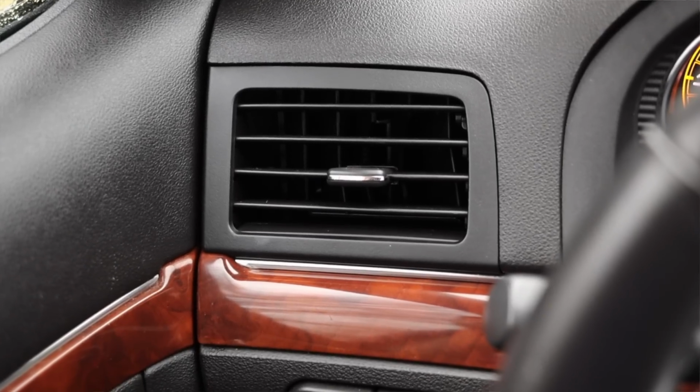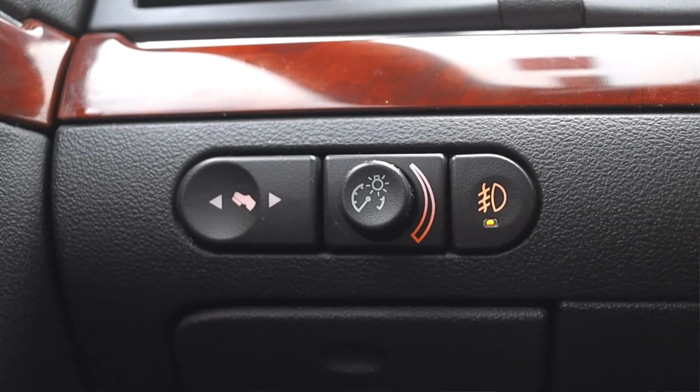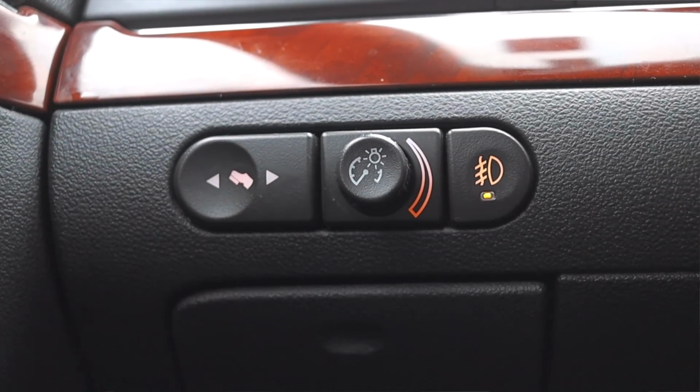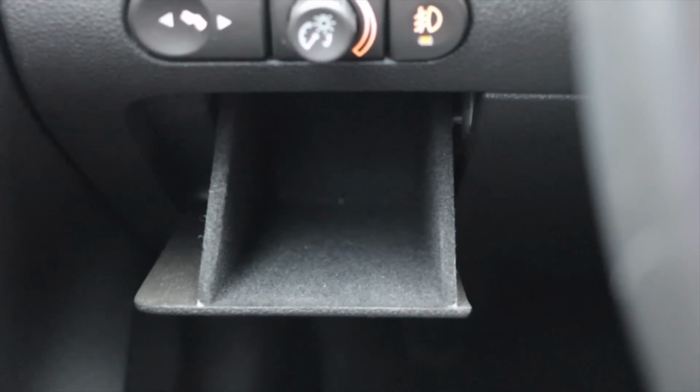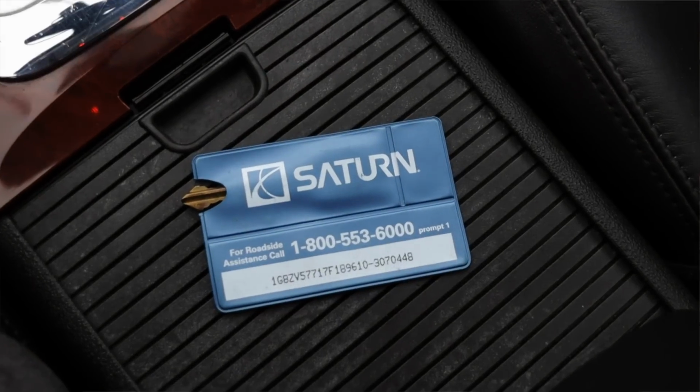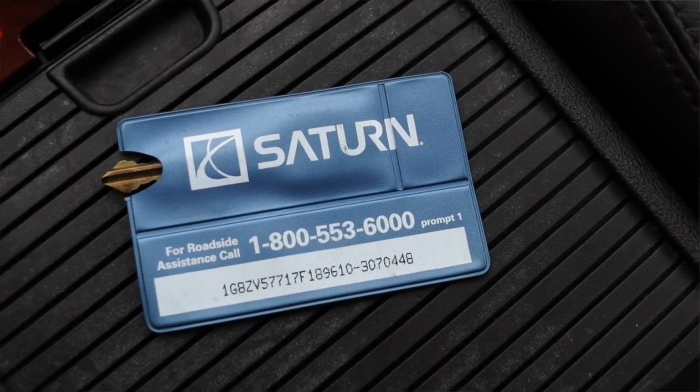Off to the left, we do have a climate control vent, gauge dimmer switch, foot pedal adjustments, and fog lights, as well as some nice wood trim and an openable cubby, which could hold, in theory, the wallet key. So in the 90s and into the 2000s, Saturn would give you a wallet key.